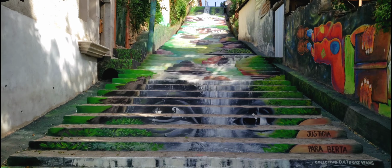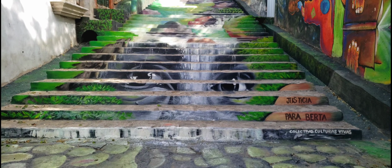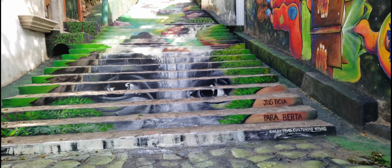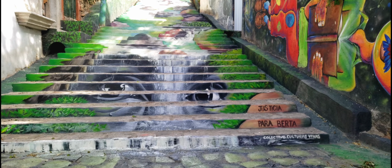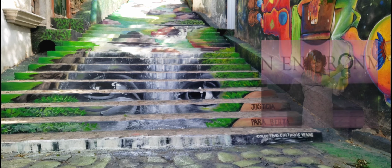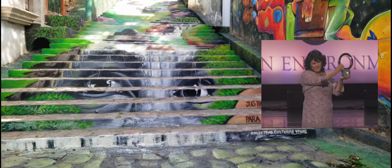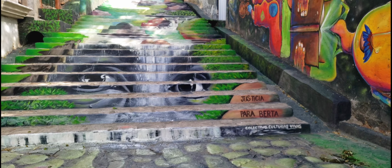there is the biggest painting, and she is Berta Cáceres. Who was Berta Cáceres? Berta Cáceres was killed on March 2nd, 2016. She was a Honduran indigenous leader, feminist, and environmental activist. She won the Goldman Environmental Prize, the world's highest recognition for environmental activists.